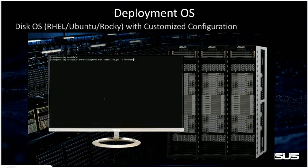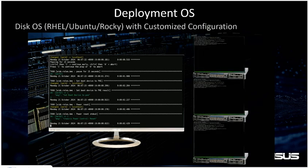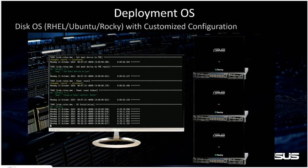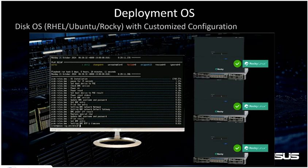So let's take the other example here. This is how we deploy the OS. Once we type the command, you can see these 3 other servers need to be deployed. So we can run this kind of command, and also we can help them to deploy the needed operating system into that. So it's a very quick, useful, and very intuitive solution.